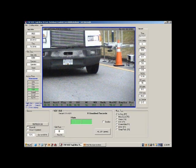So this is what it looks like inside the trailer. This is what the data collected looks like. You see the photo of the license plate, and then on the right-hand side there's a bunch of information about the speed and acceleration, and then all the pollutant readings.